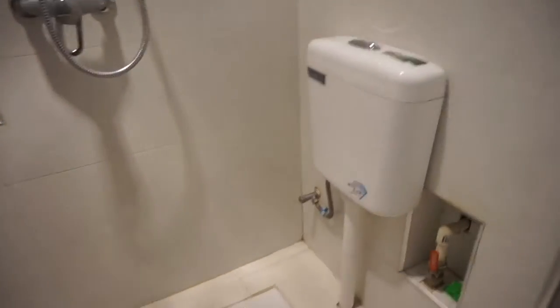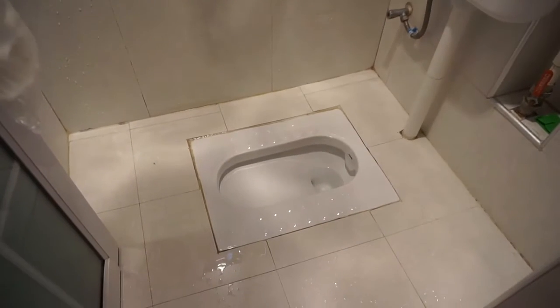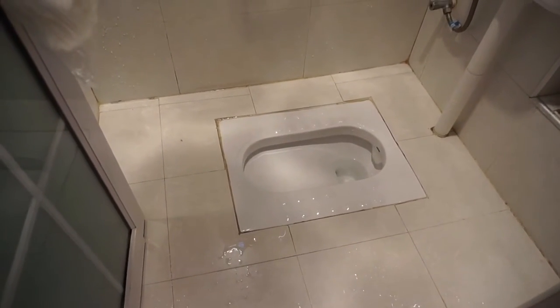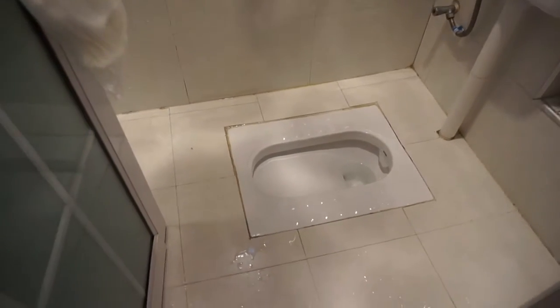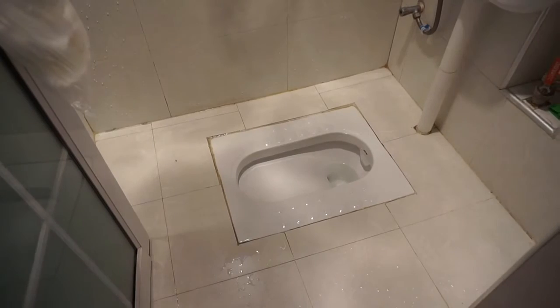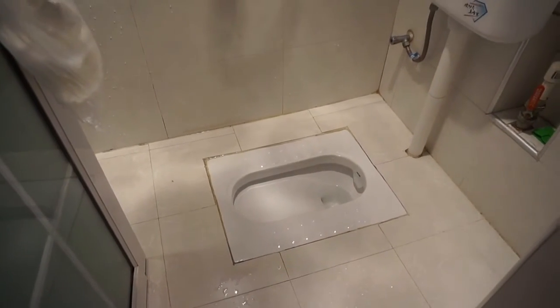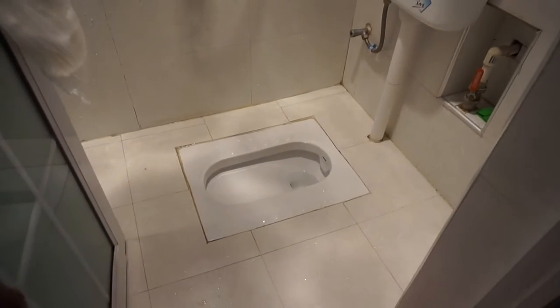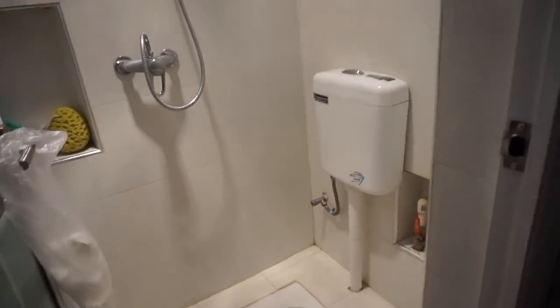And then here is also where the toilet is. It's a squat toilet. So yeah, I think mostly in China it's predominantly squat toilets. It took a little time to get used to. I've never fallen in the hole while I was showering, but yep, that's my bathroom.